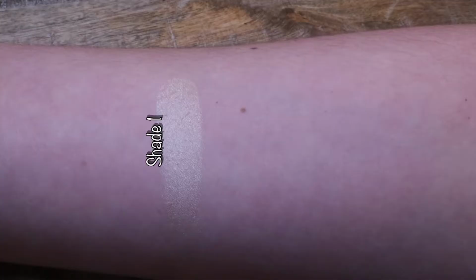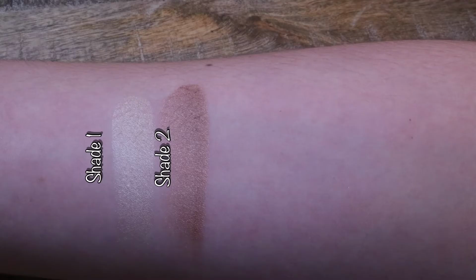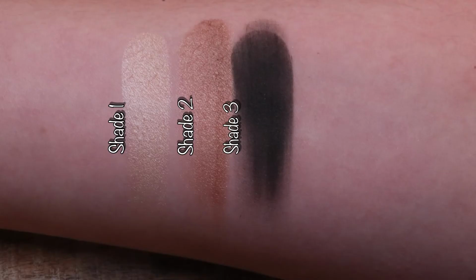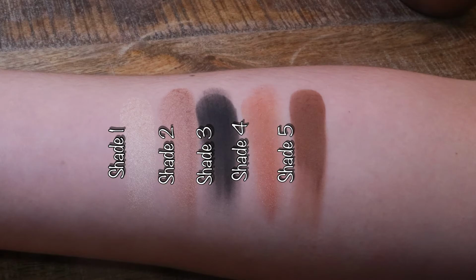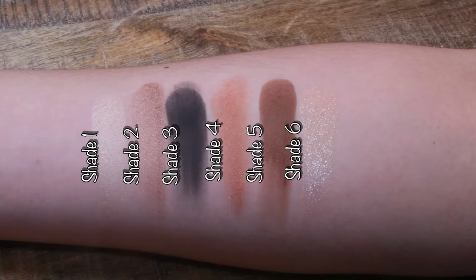All right, let's take a look at the swatches. We have shade number 1, which is a champagne-y satin. Shade number 2, also a satin. Shade number 3, a matte black. Shade number 4, a coppery brown satin. Shade number 5, a matte brown. And shade number 6, the Celestial shade.